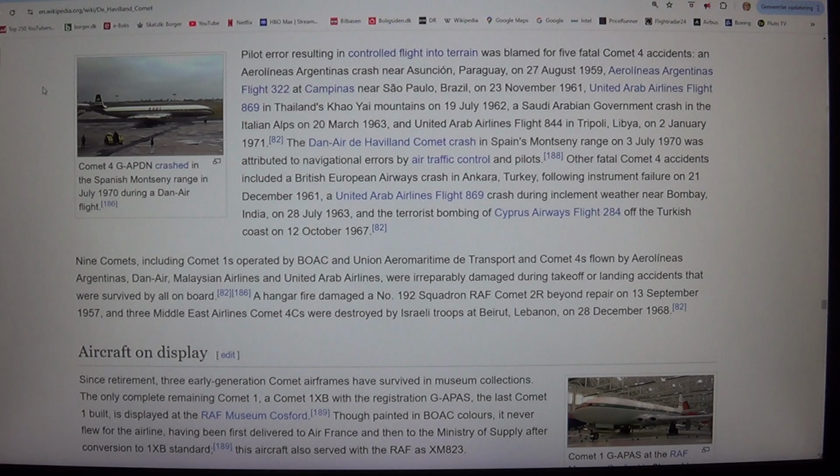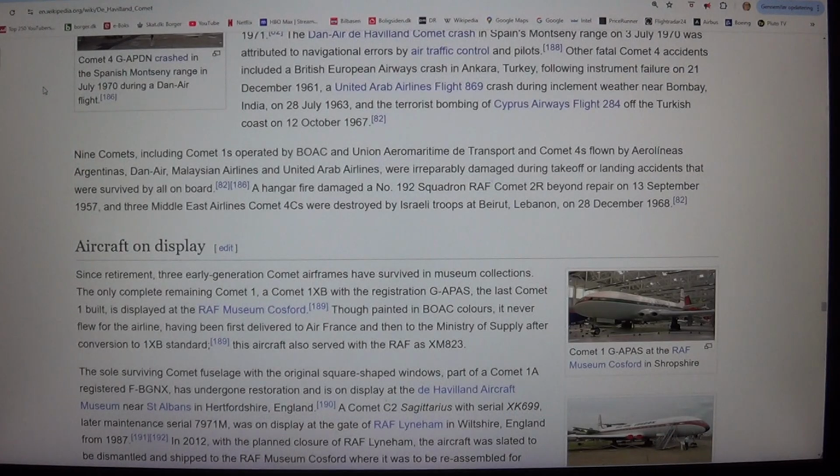The Danish de Havilland Comet crash in Spain's Montseny range on the 3rd of July 1970 was attributed to navigational errors by air traffic control and pilots. Other fatal Comet 4 accidents included a British European Airways crash in Ankara, Turkey, following instrument failure on the 21st of December 1961, a United Arab Airlines Flight 869 crashed during inclement weather near Bombay, India, on the 28th of July 1963, and the terrorist bombing of Cyprus Airways Flight 284 off the Turkish coast on the 12th of October 1967.